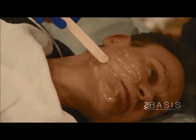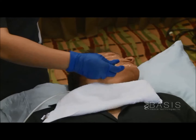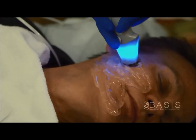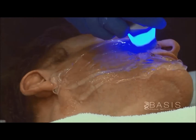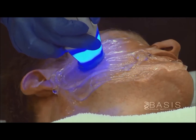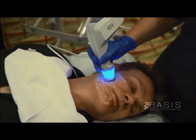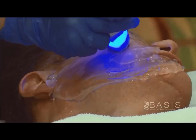Position your patient comfortably and apply a generous amount of gel from the cheekbone to the jawline. Start the treatment using the appropriate treatment settings. You will decrease the energy based on patient feedback as well as the clinical endpoint of erythema. Your patient should feel intense heat but not pain. Instruct your patient to say stop before the sensation of pain is felt.